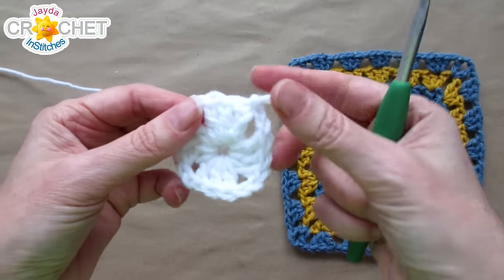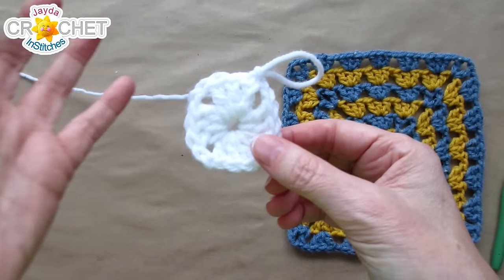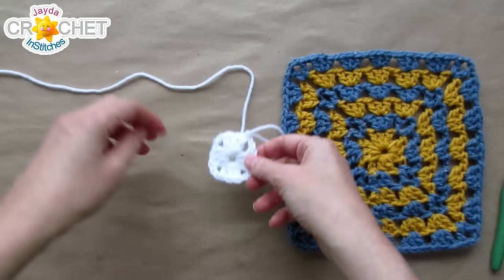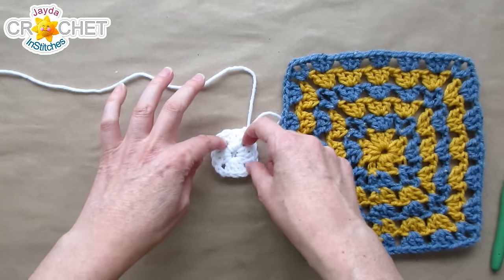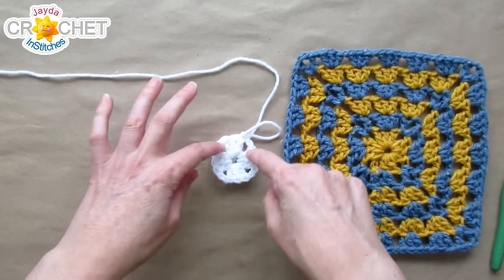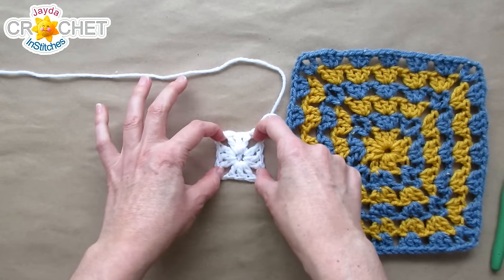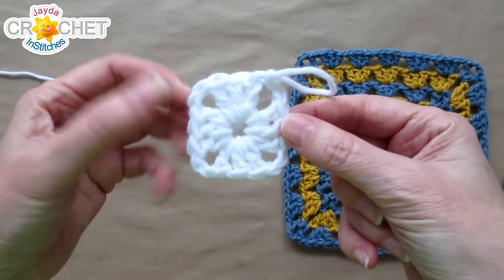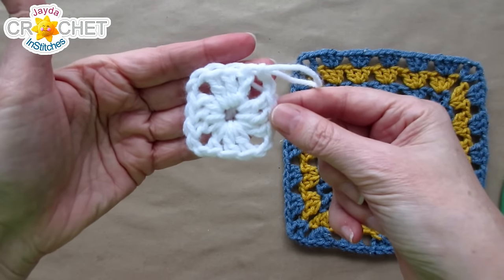Now, I like to just take my hook and set it aside. If you're new to crochet and you're still getting comfortable identifying the corners of your granny squares, at the end of every row, it's nice to put your little granny square down, find those chain 2 corner spaces, and pull out on them, and that will really help make that granny square shape stand out for you.